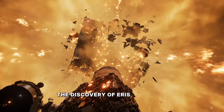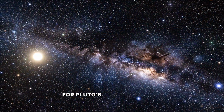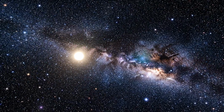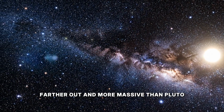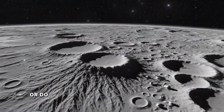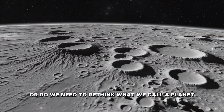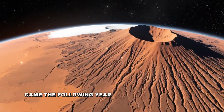The discovery of Eris in 2005 was actually the main trigger for Pluto's reclassification. When astronomers found an object farther out and more massive than Pluto, they had to decide, is this the 10th planet, or do we need to rethink what we call a planet? The decision to reclassify Pluto came the following year.